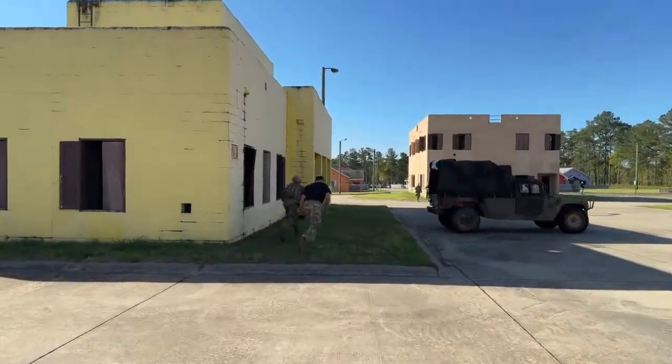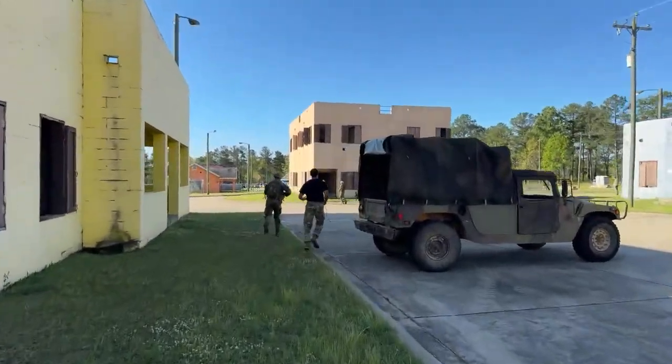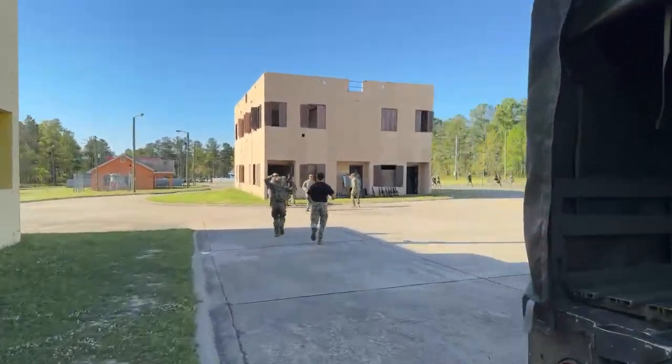Team 38, left lane. Airborne Ranger Training Brigade.